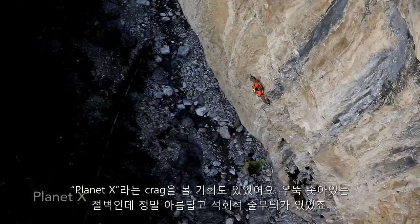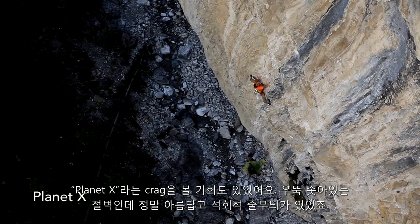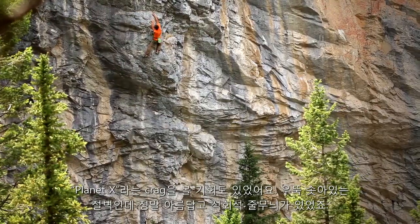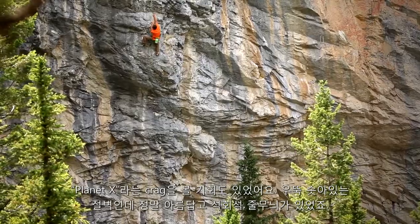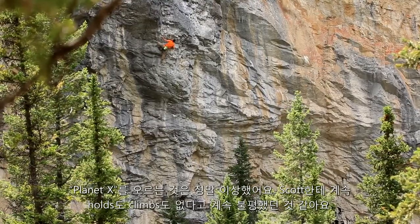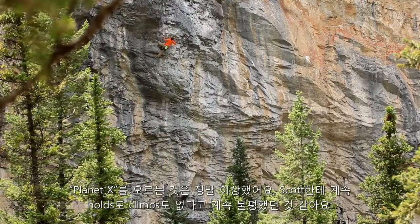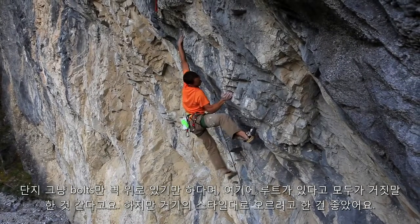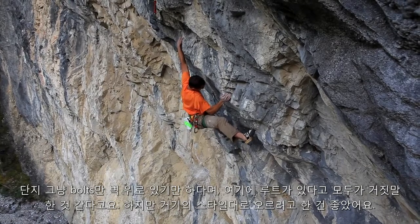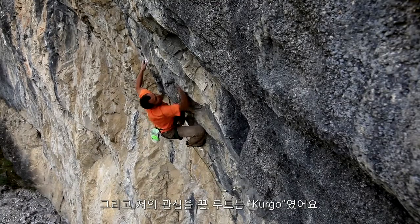We also had an opportunity to check out a crag, Planet X, that's a towering cliff, really beautiful streaked limestone. The climbing style of Planet X was so weird. I think I kept complaining to Scott that there weren't holds anywhere and there weren't climbs anywhere, that there were just bolts going up the wall, and they had all lied to me about there being routes.